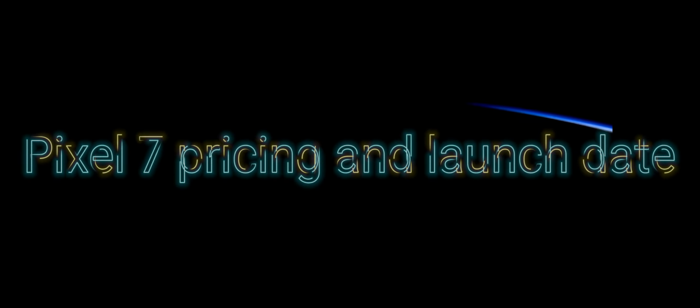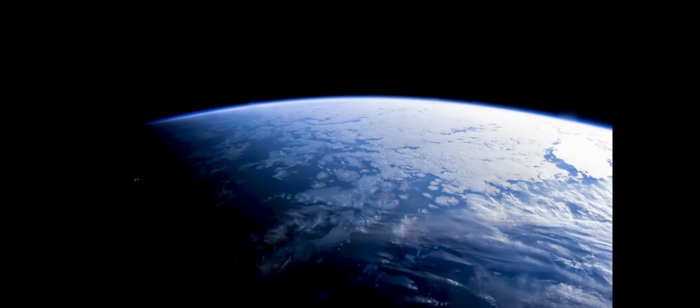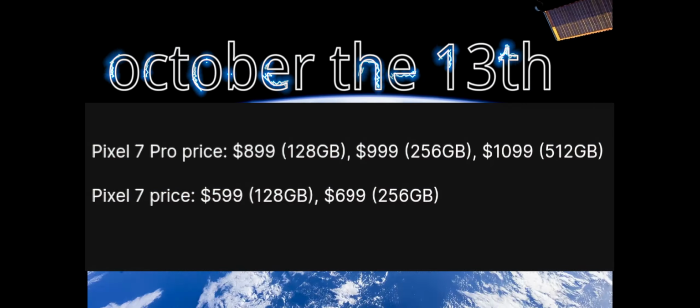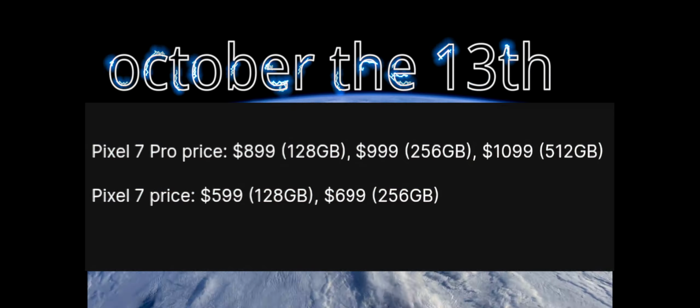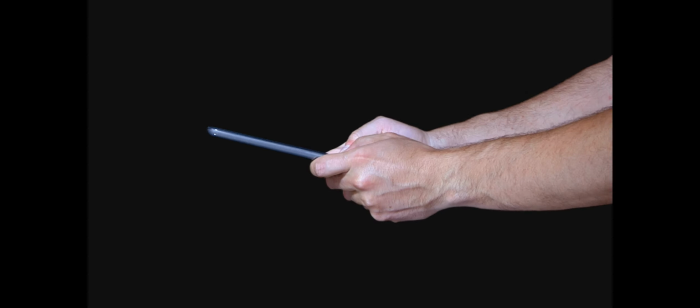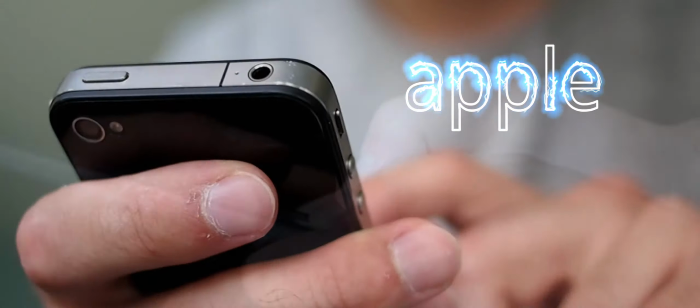The Pixel 7 and 7 Pro are up for pre-order effective immediately, with a release date set for October the 13th. The base 128GB model Pixel 7 Pro costs $899, while the base Pixel 7 128GB model starts from $599. Same prices as last year, while also competing with the same likes of Samsung and Apple.